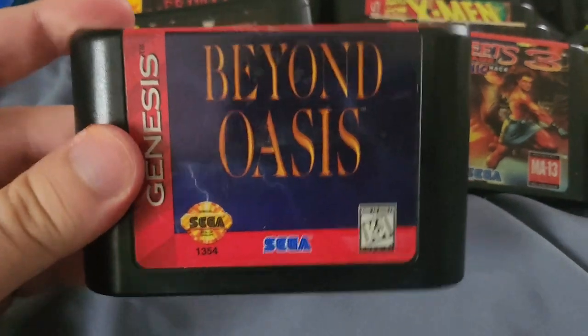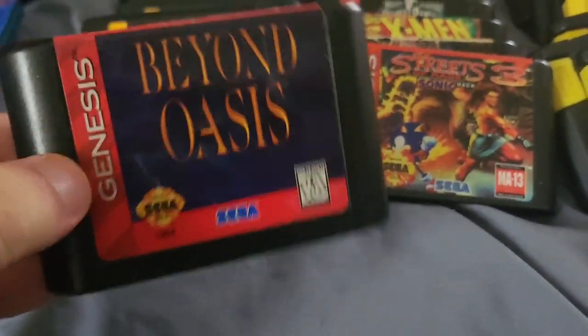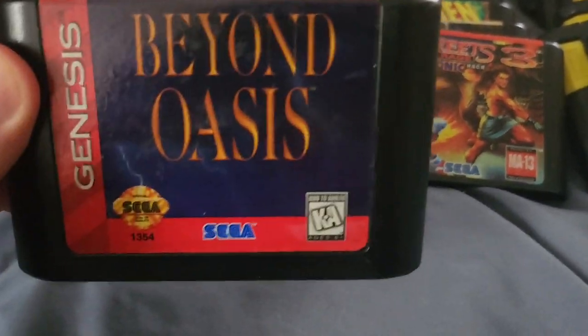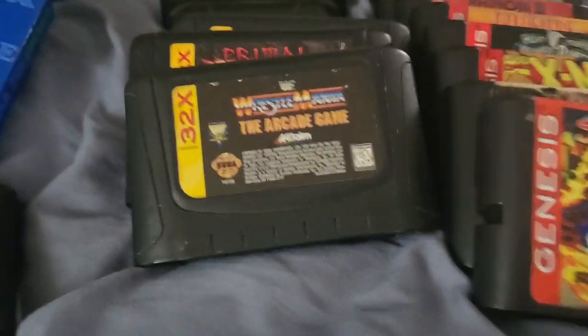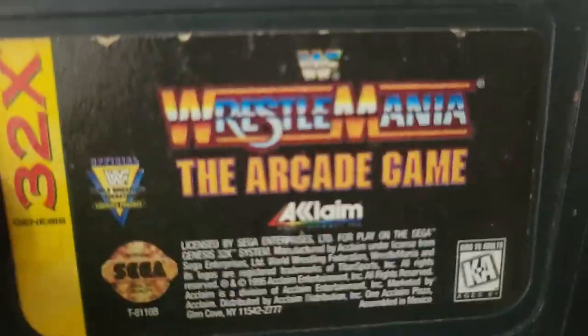Beyond Oasis, this is one of my favorite beat 'em up slash action RPGs. It's basically like Zelda, but with Streets of Rage. It's really cool. Here's a few 32X games.